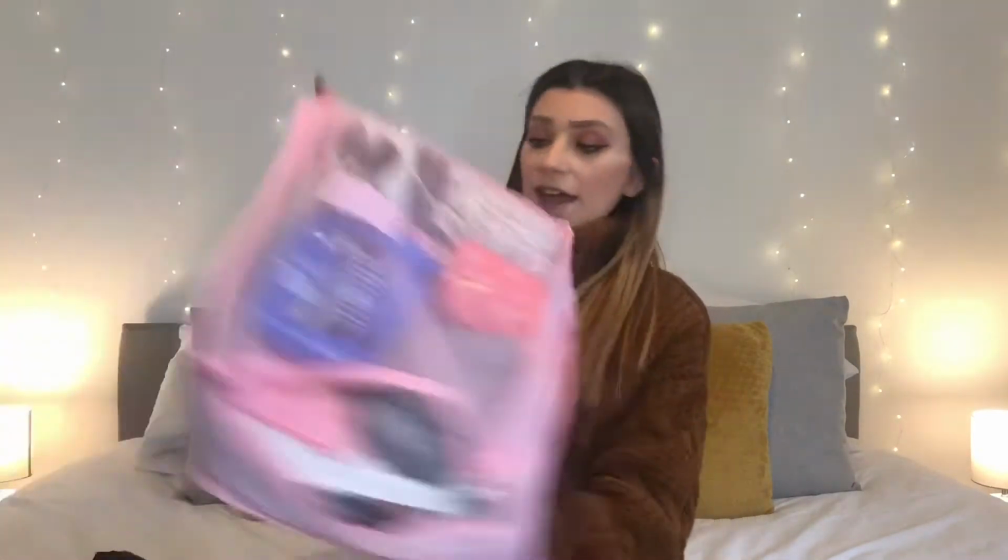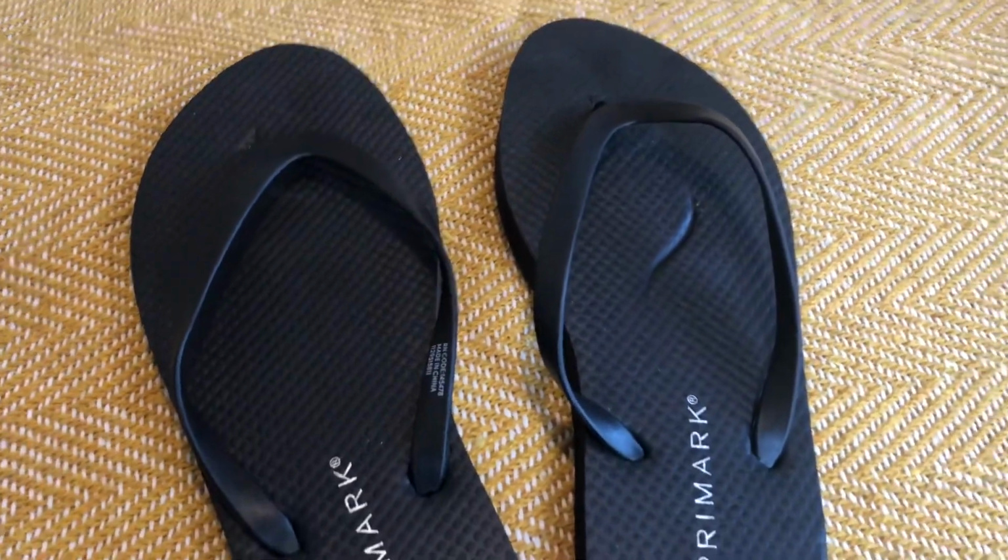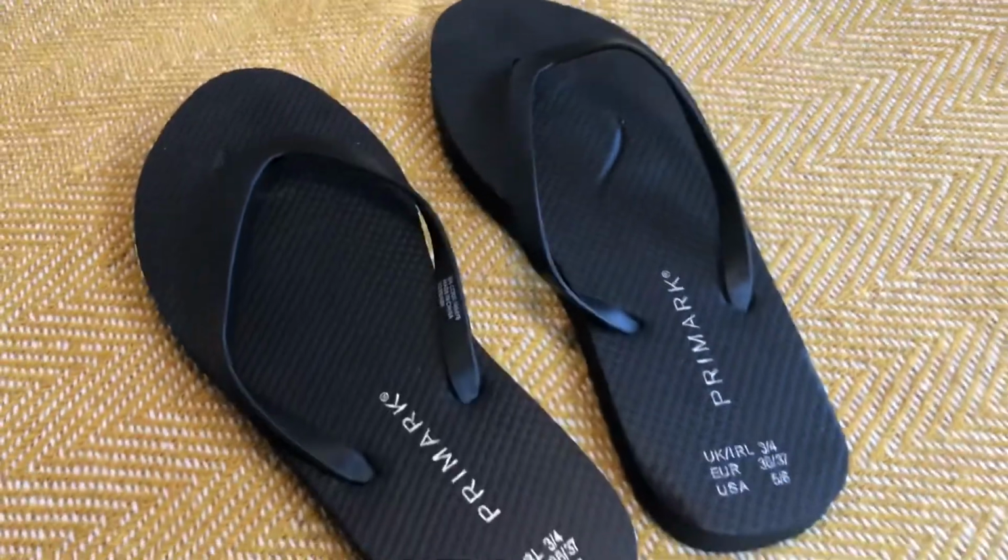So if I open up the clasps, I have this pouch here, which is just a packing cube that I got from Amazon, and then I have a couple of things just in the bottom. So the first is a pair of flip-flops. This is just a pair of cheap black flip-flops from Primark, and I picked these up literally just for going in the shower and stuff like that, because you don't want to be leaving the hospital with verrucas or blisters or anything like that. So picked up a pair of flip-flops for that.